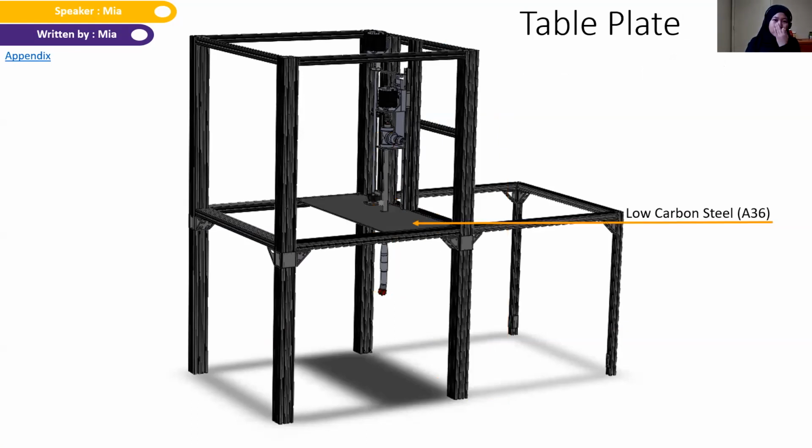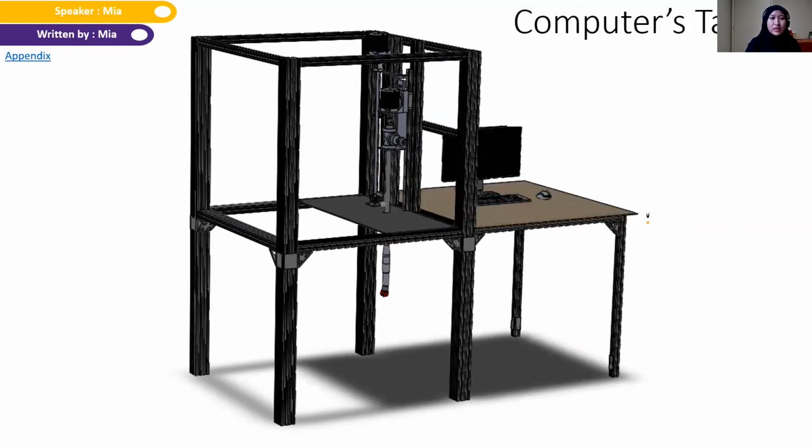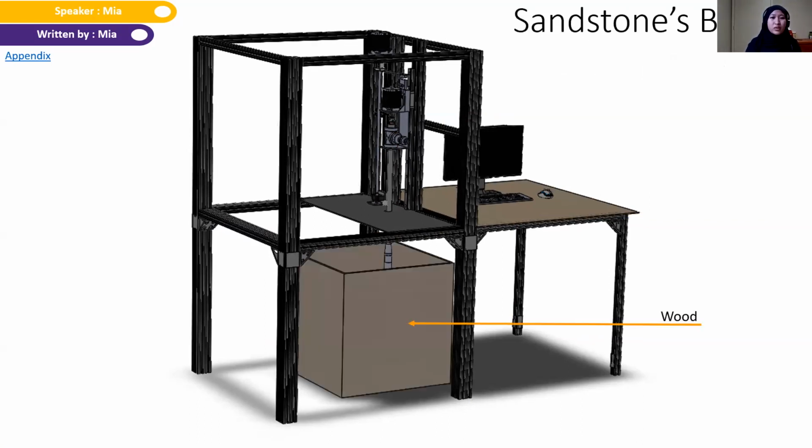Then for the top table, the requirement is the same as the load cell plate connector, to prevent deflection. Therefore, the material chosen is low carbon steel. Then for the computer's table, we want to maximize the stiffness and also have the lowest embodied energy. Therefore, the material is wood. Then for the sandstone box holder, we want to minimize the embodied energy. Therefore, the material is also wood.